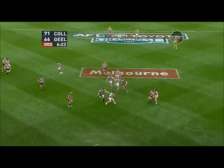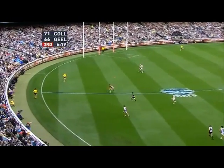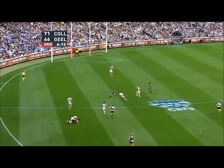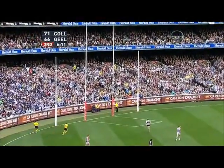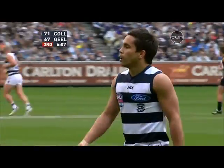Dispossessed side bottom by Ling. The experts go to work. Selwood back to Ling. To half forward to Hawkins. This time for company he has got Tarrant. Oh, another Geelong toe poke. Over the top the zig. The zag. And not the finish from Stokes. What a kick from Bartel. Let's have a look.